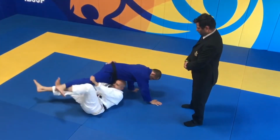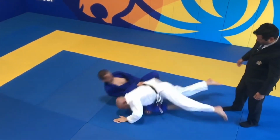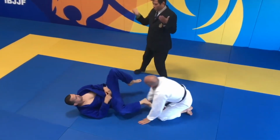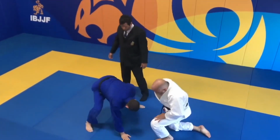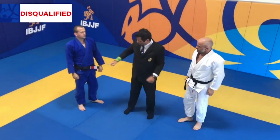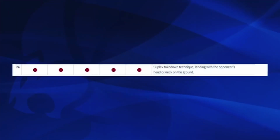When the athlete is defending a single leg takedown, while the athlete attacking has their head outside the opponent's body, and intentionally projects the attacker to the ground by grabbing the opponent's belt to make them hit the floor with their head. Suplex movements that will project or force the opponent's head or neck into the ground.